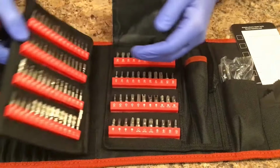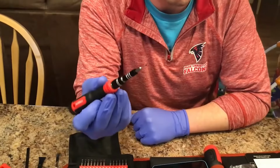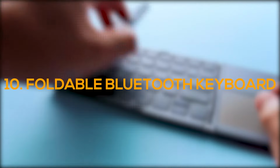The repair tools are kept safe in an Oxford bag that is tear-resistant and shock-proof. It's not heavy, so don't expect it to be. This 5-star item is only $27.99. Number 10. Foldable Bluetooth Keyboard.